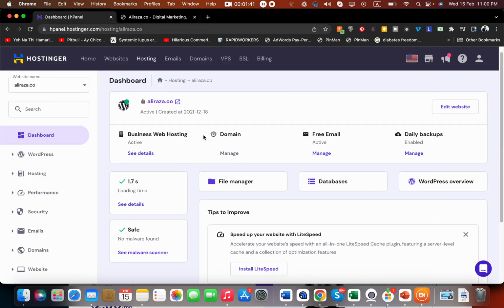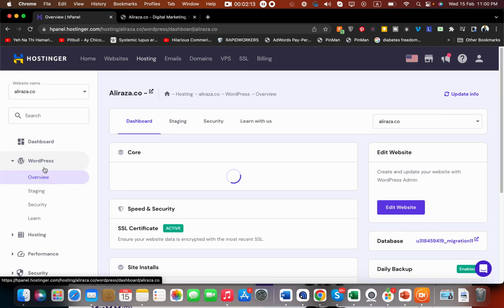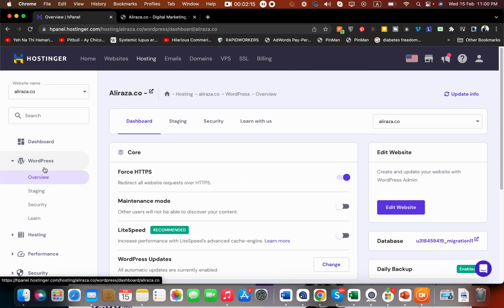One of the things I like about Hostinger is that their panel is always monitoring my speed. You can see that my speed is blazing fast, 1.7 seconds, and they are always monitoring my website for any viruses, which is one of the additional features. If you host your WordPress website on Hostinger, they have a dedicated panel or tab for WordPress, where you can see all the WordPress installations on your website. You can see the CPU resources WordPress is taking.